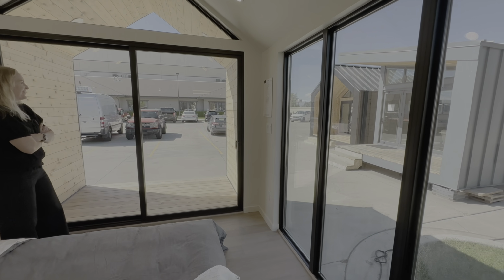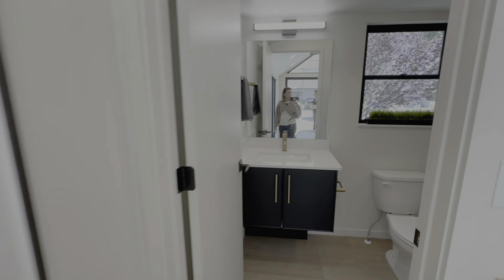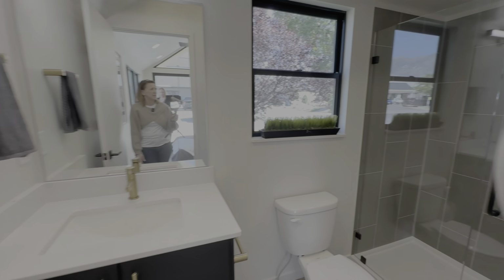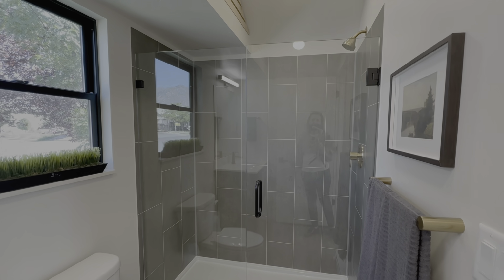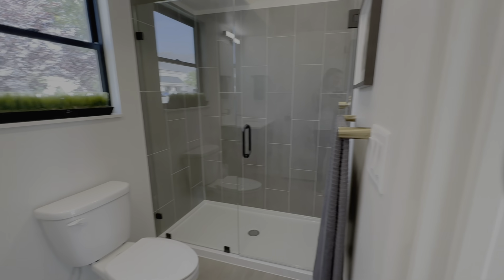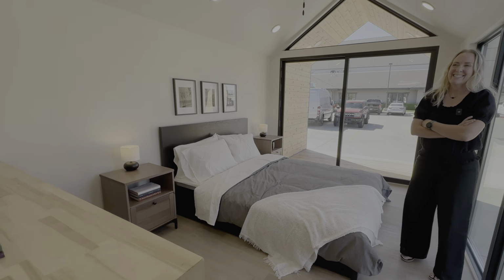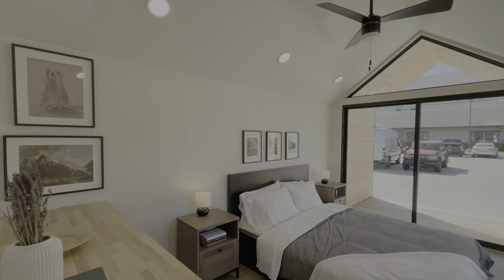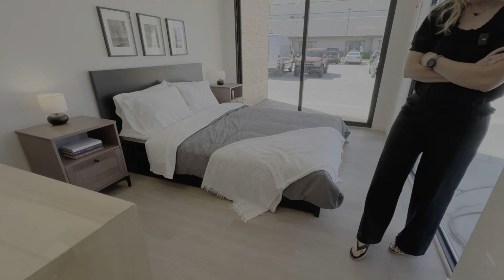You have windows on this side and in the front, and that's a whole sliding glass window. I couldn't live in this year round. This is definitely more on the hospitality side. A shorter term stay, like a hotel. It's an individual hotel room. But if I was on the beach or in the mountains, this would be fantastic. Yeah, I love that.